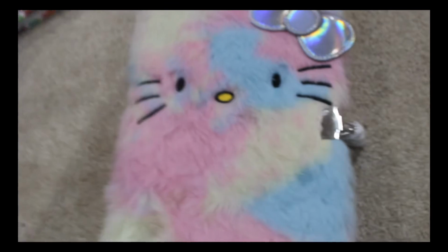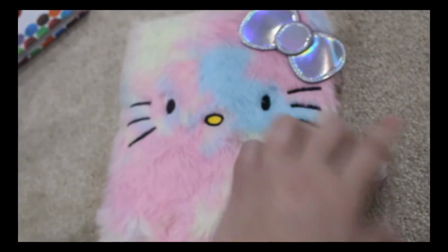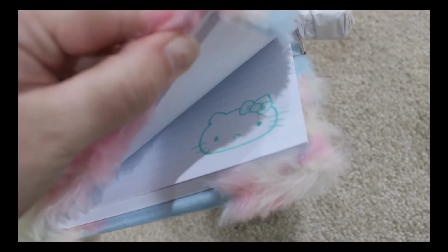This next one I got at Claire's. It's a Hello Kitty journal, and it's got a lock and key on it. I believe it's basic lined with images of Hello Kitty in blue, which is adorable, and it's nice and fluffy. And then the back looks like this. That one's pretty much like an A5.